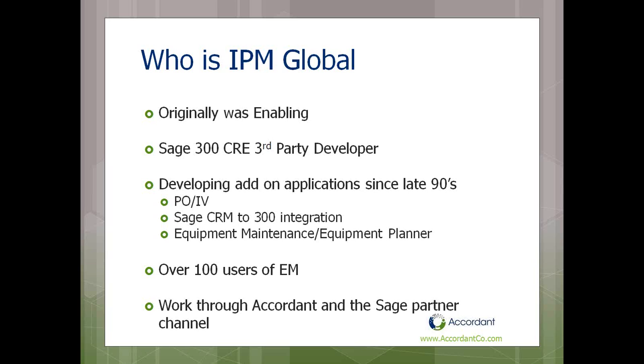So IBM Global. If you've been around a while, you may have heard of a product or a company called Enabling. That was our old company name. 2-3 years ago, we switched over to IBM Global. Same company, same people, just different name. We're a Sage 300 CRE third-party developer. The company in the past has developed applications such as the POID system that Sage uses today. We also developed an integration between Sage CRM and the CRE 300 product.